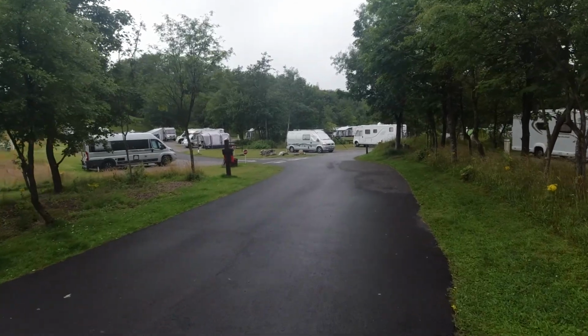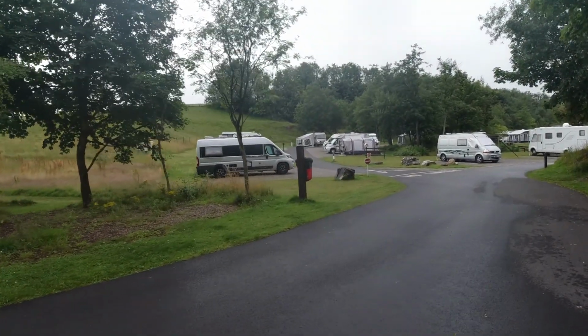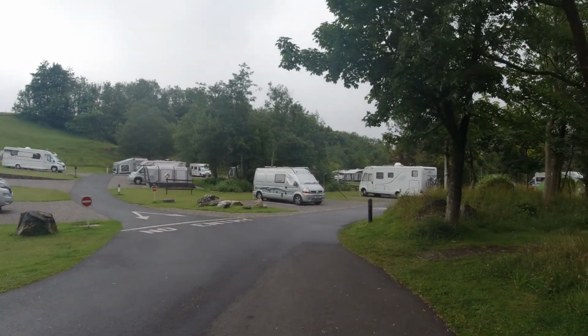Lots of little, oh, there's a camper just coming in behind us in a minute. I'll have to get out of the way. It's a very pretty campsite.